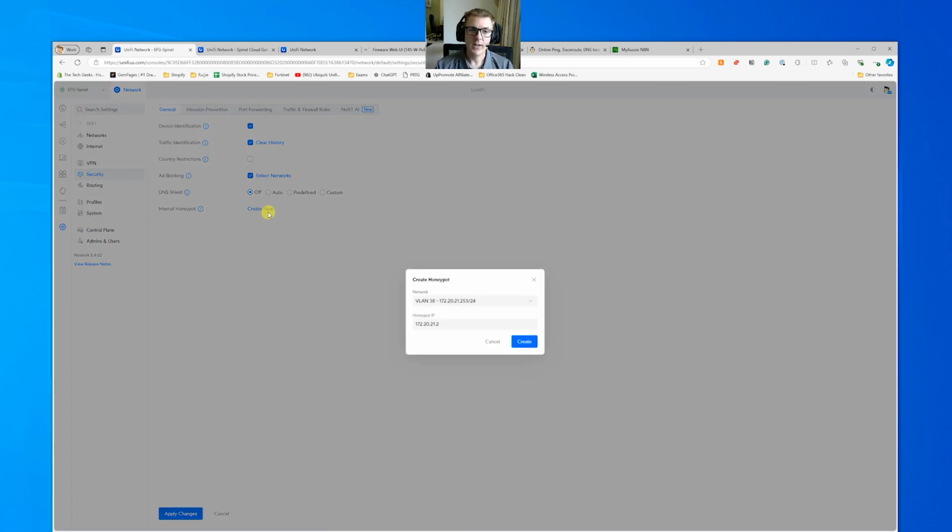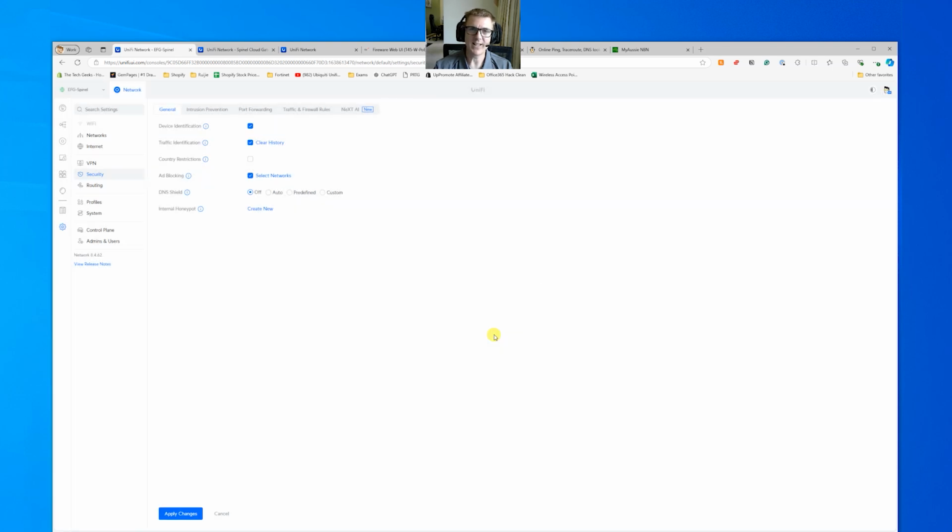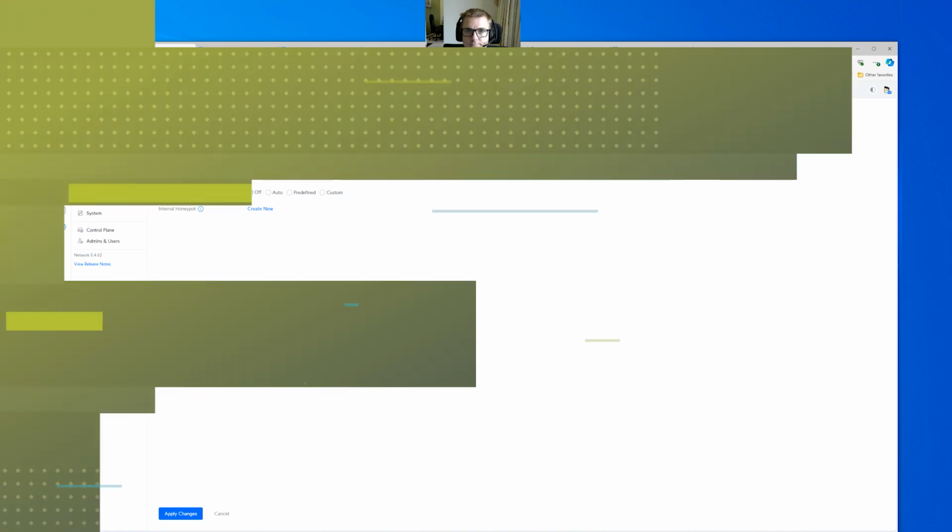Create a honeypot. If you've got an inbound IP address, then you can set that up so that it's collecting a pool of information. Whether you use that or not, that's up to you.